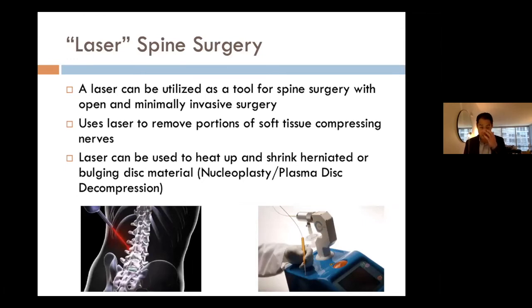But the theory behind it is that you can help use laser or concentrated light and heat to address certain issues in the spine, such as a bulging disc. But more often than not, we use electrocautery or lasers to help us with our dissection down into the spine to help stop bleeding and cauterize things.